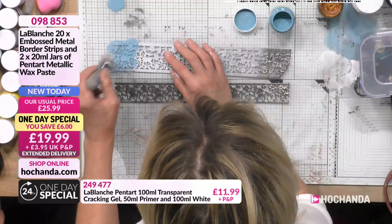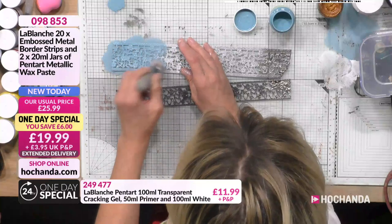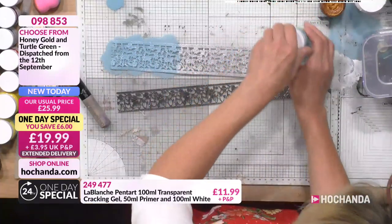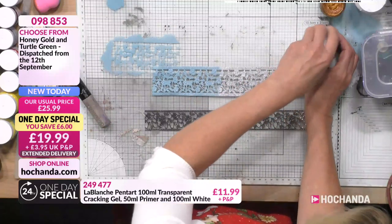But on a metal surface, why not? So you can pop that down, first of all. That's going to give me a flat colour initially. I'm just going to do half. Shall I bring that in a little bit? It gives me a flat surface, first of all.